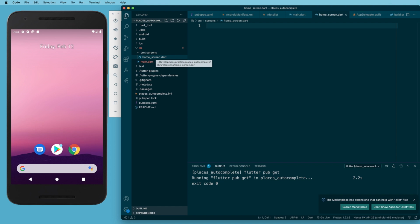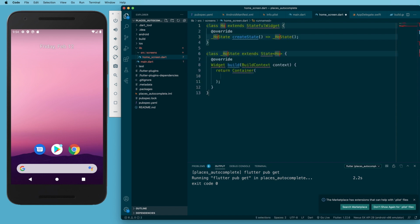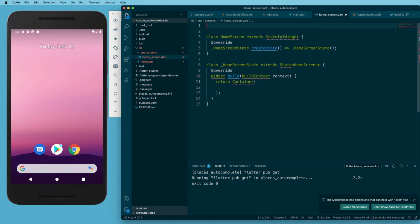And this is going to be a stateful widget. So we're going to want to work with a stateful widget because we are going to introduce a map controller and we're going to need to dispose it. So I'm going to use stfl to create a stateful widget that I am going to call HomeScreen. And we will use a material app in this one. So we'll bring in package:flutter/material.